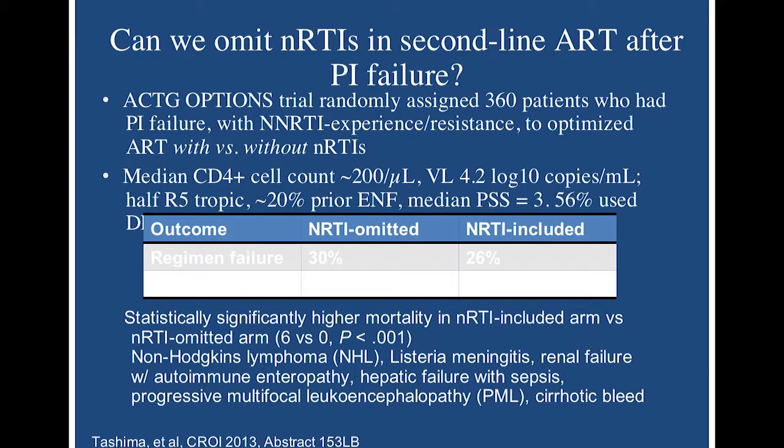So I don't think this was a very hard study to conduct and enroll, so it's not going to be done again. So I think these are sort of the best data that we're going to have to help inform the question at this point in time. So I've actually taken tenofovir off for patients based on this, and they've done fine.